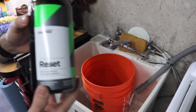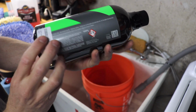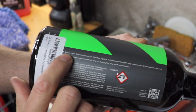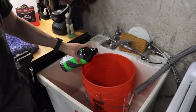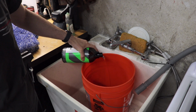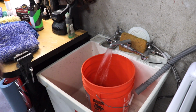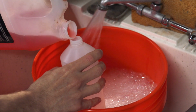For this wash, we're gonna put a little bit in the bucket along with our normal wash, which is CarPro Reset. It may seem kind of pricey for this little bottle, but you only need a 500-to-1 dilution ratio. That's less than a shot glass per 5-gallon bucket of water. I'm pretty sure I put more than a shot glass in there. So these two combined will be great for the decontamination wash, and I'll do a similar ratio of product in my Snow Foam Cannon bottle.